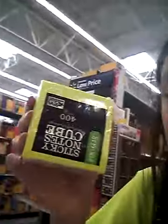I also got a ruler, the flexible one. The sticky notes, and copy paper, notebooks, and I also got these highlighters. Yeah, I got a pencil pouch at home and stuff. We're just shopping through Walmart right now, going supply shopping.